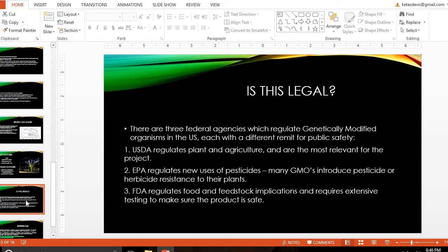So is this legal? There are 3 federal agencies which regulate genetically modified organisms in the United States, and these include the USDA, which regulates plants and agriculture. Second, you have the EPA, which regulates new uses of pesticides, such as GMOs or other pesticides that we use in the world today for the resistance of plants. And then you have the FDA, which regulates food and feedstock.